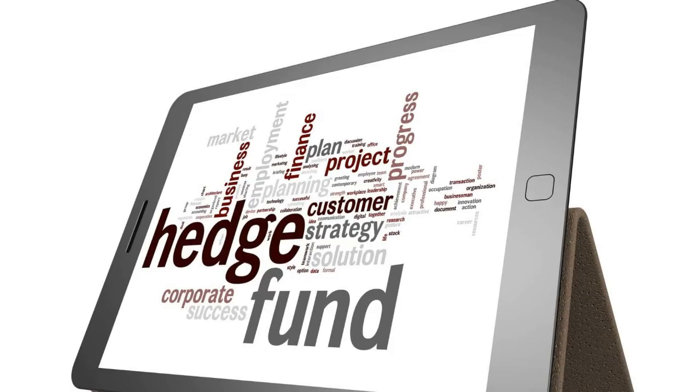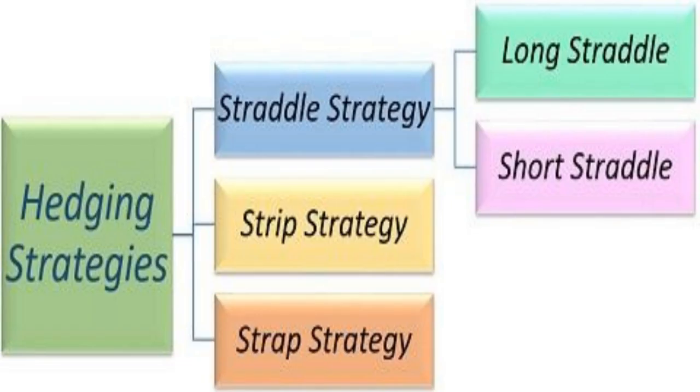As I told you, there are a lot of strategies in hedging. First one is the straddle hedging strategy. It is like betting on both sides of an asset class, which means we should play the role of both buyer and seller with the same asset class and at the same time.